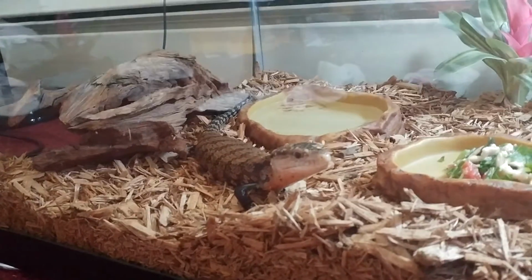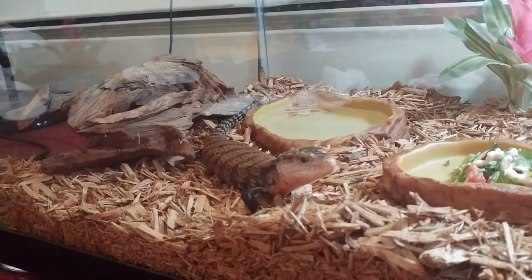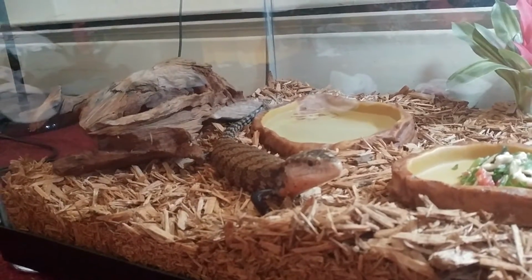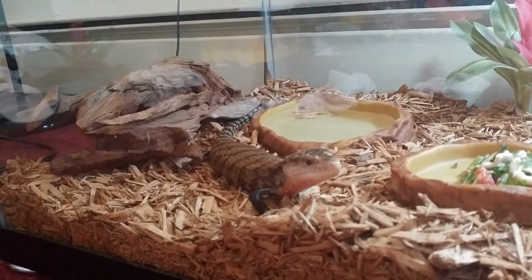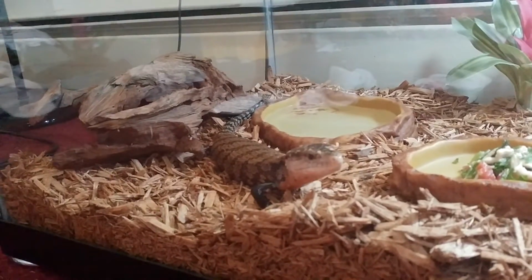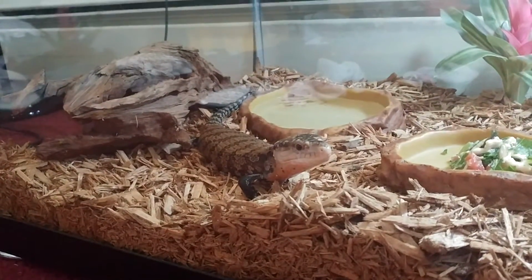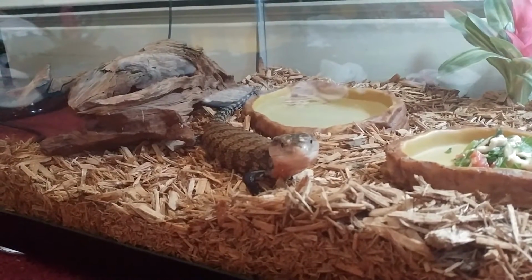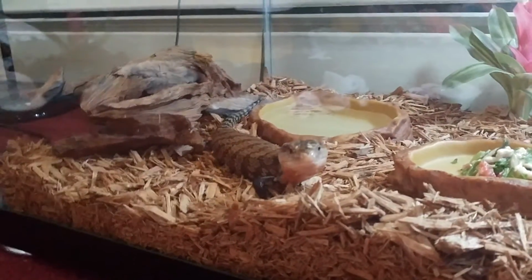And I even got a sample of the new Rapashi blue-tongued skink food that just came out recently. Before they had stuff for mainly crested geckos and monitors and things like that. But now they actually have one that you can use on blue-tongued skinks. So I think it was a pretty cool time. The first time I got my blue-tongued skink, now there's this brand new food by Rapashi that they make.